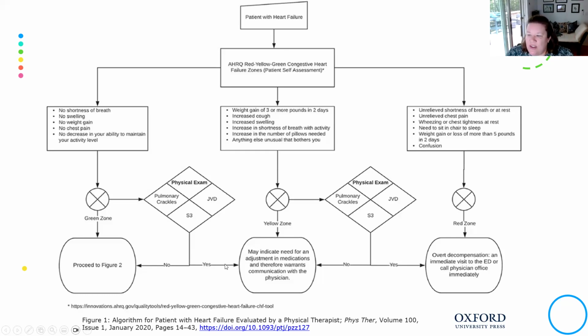If the answer to these is yes, even though they were in the green zone, then it's starting to show that they may have some signs and symptoms. It's not something that's going to happen very often if they didn't have any of these signs, but if they did, it may be someone that you want to talk to their physician. They may need some modification of their medications. It doesn't mean you can't treat them, but if they have some of these physical exam findings, you want to make sure they're getting medically maximized before they get worse. If they don't, then there's no reason you can't treat them. And we'll look at another algorithm in a second to look at what we can do.